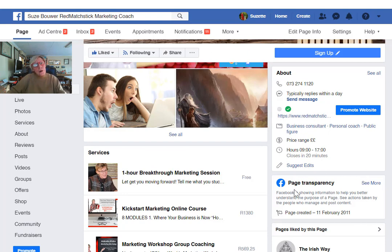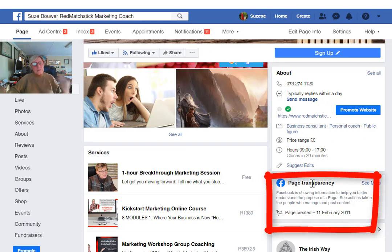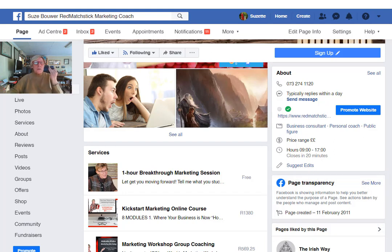Tip for you when you are looking at somebody else's page. So your prospective audience, customers, would look at this to find out about your page. If you go and do yourself a favor after this and go and check page transparency on a competitor page or a wannabe page, you will see when the page was created, you will see the size of the audience, who the audience is.